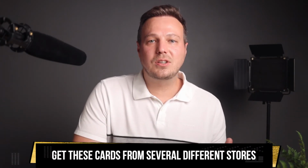And that is, if you're wanting to build a credit history fast, it can be a good idea to get these cards from several different stores. Look to get in-store credit cards from a few places and make sure to be using them and paying them off quickly. Now, if you just want a super easy way to get a business credit card right away for your new business, you do have a couple different options.